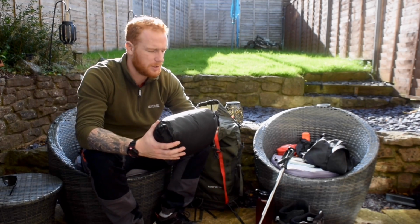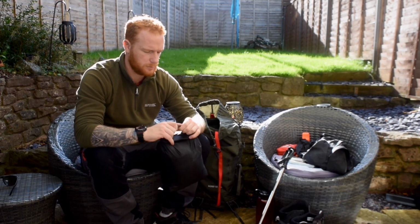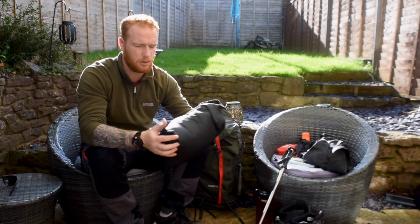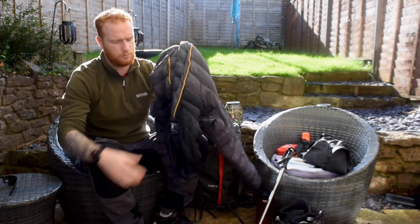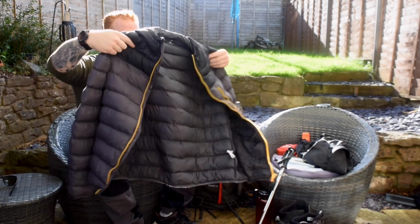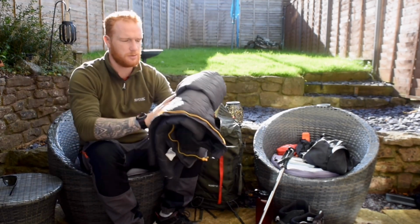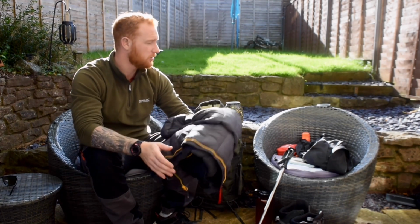Inside this dry bag is my down jacket. Well, synthetic down. Not an amazing high price jacket, but it does the job. Mountain Warehouse, again, nothing special. You've seen me wear it before. Really warm, keeps me warm at night. I don't tend to walk with this on because it just gets too hot.